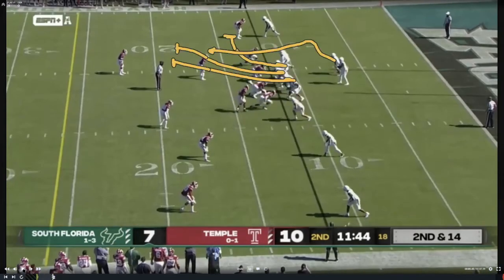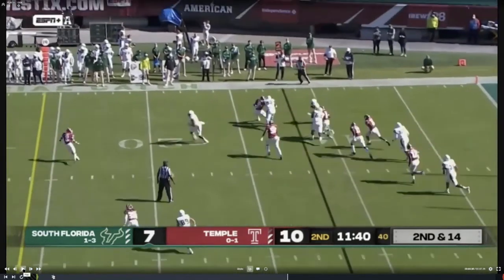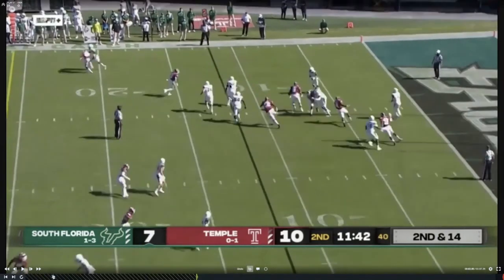So pretty well blocked here. Good timing on the call. It looks like they actually go with kick, climb, and then he's the rat killer.